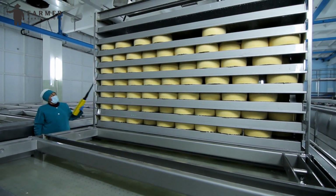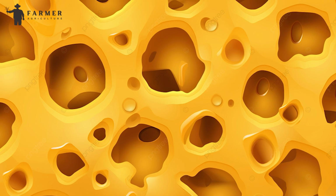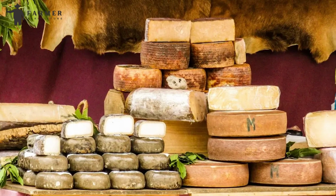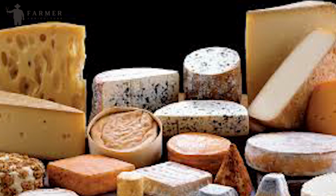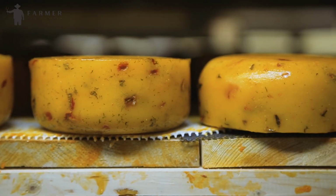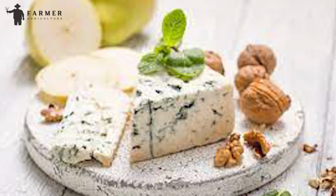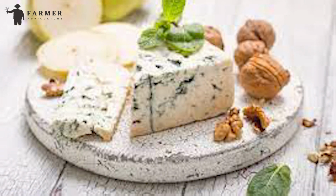Then they are moved to a cold room and punctured 100 times on each side. This allows oxygen into the cheese, giving it its signature blue veins. After this step, the cheese is left to age. It takes 2 months for the blue creamy Gorgonzola and 3 months for the green pungent one.